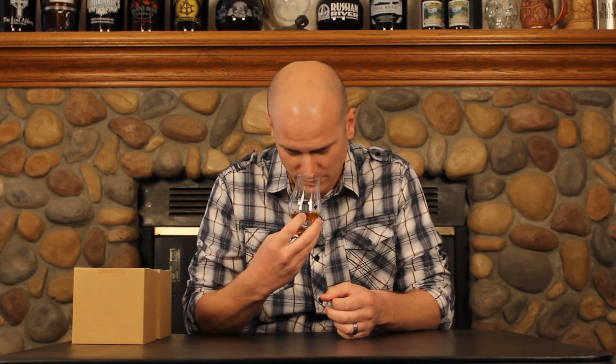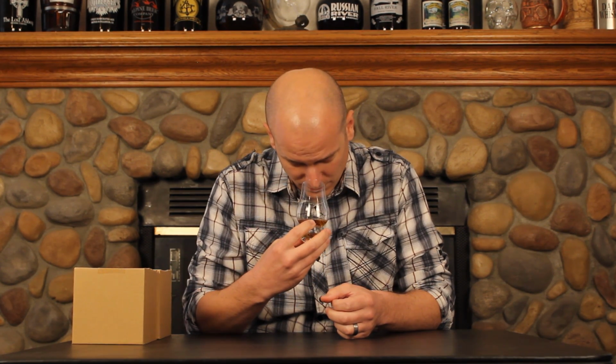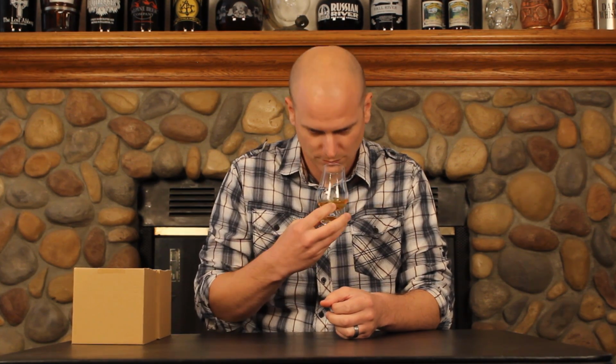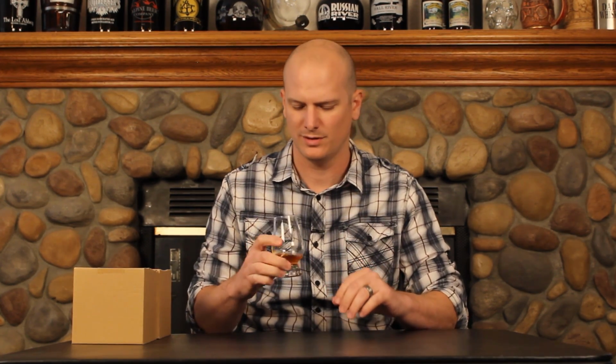Got some light fruit, a slight nutty character. Touch of cinnamon. Almost like a candy-like sweetness. At this point, it's all seeming very light. There's a little bit of caramel in there, but let's get into the taste. Cheers.